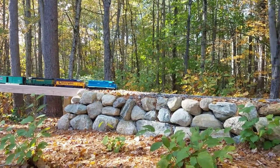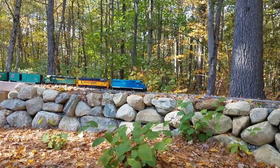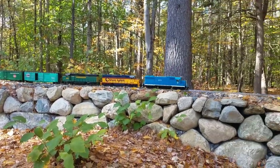Well, I thought I'd take a couple of videos of the train going by. That way we can kind of get a scope of just how long the train is and how long it takes to go by.